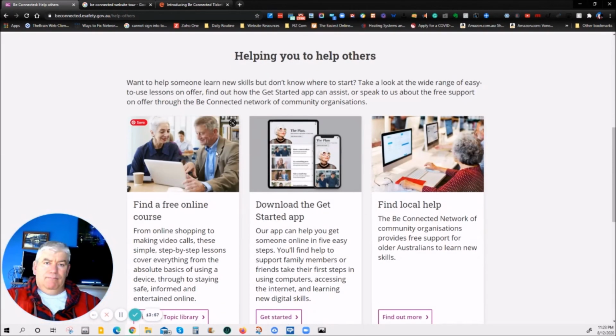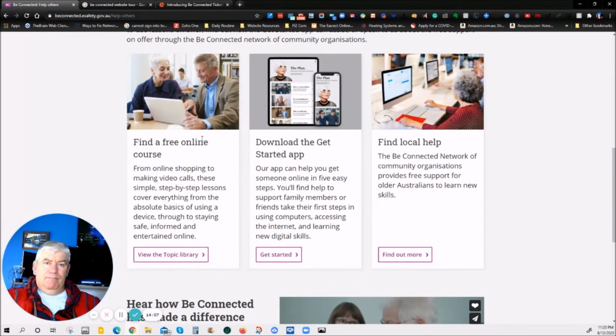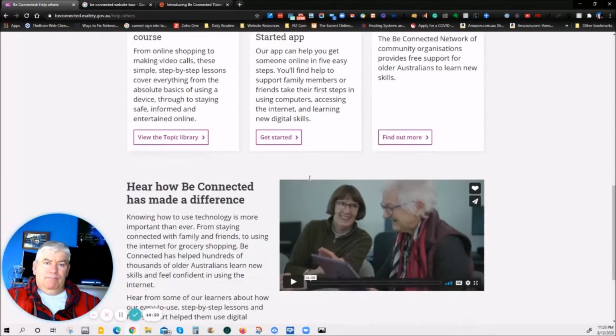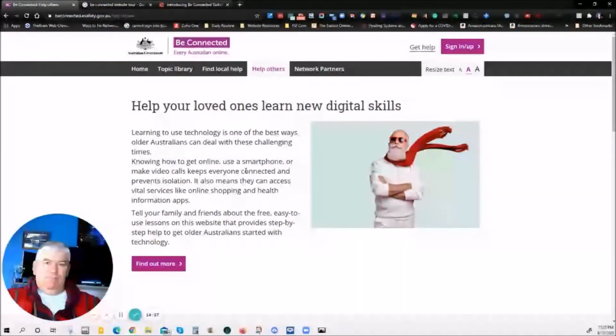There's even resources, I suppose you can call it, or guides or tutorials on how you can help other people. Now, a lot of these things are probably for facilitators, but you can also use a lot of these tools to help your friends and family. If you're a little bit technologically savvy, once you get your skills up to speed, you can certainly help others as well. And that's all part of the mission of Be Connected, as it says here, to get every Australian online. So you're encouraged to help if you think you can, and you can use the tools on the website.